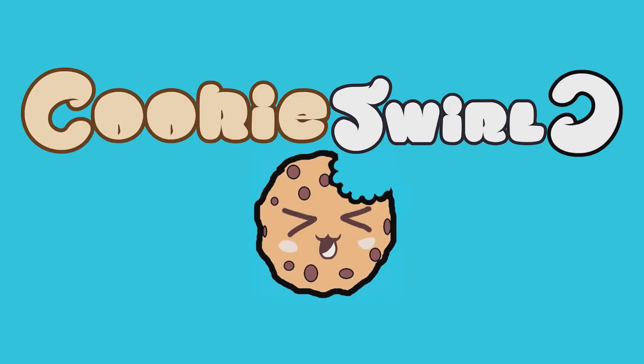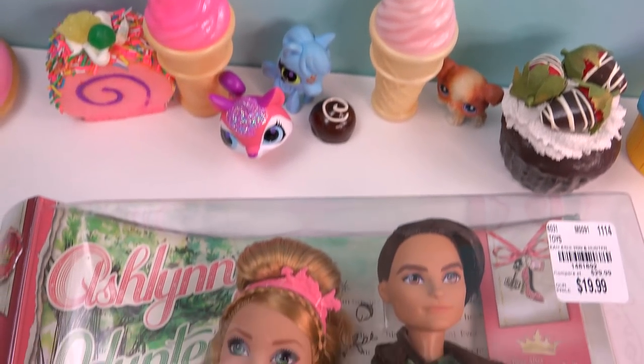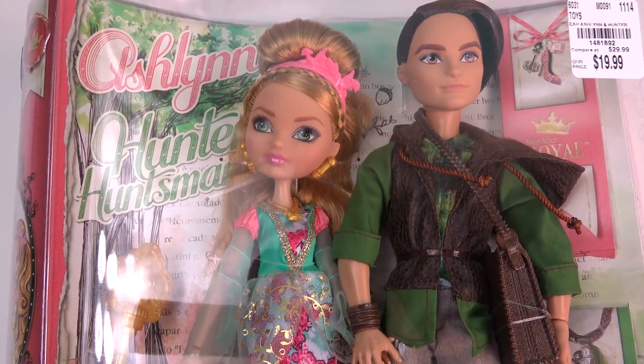Cookie Swirl. See? Chocolatey chippy cookies. Oh my, who do we have here?